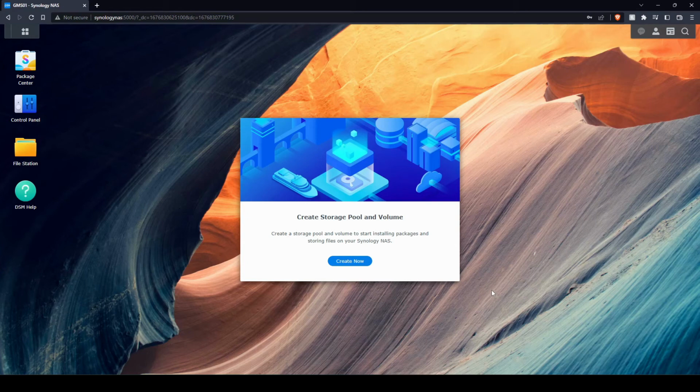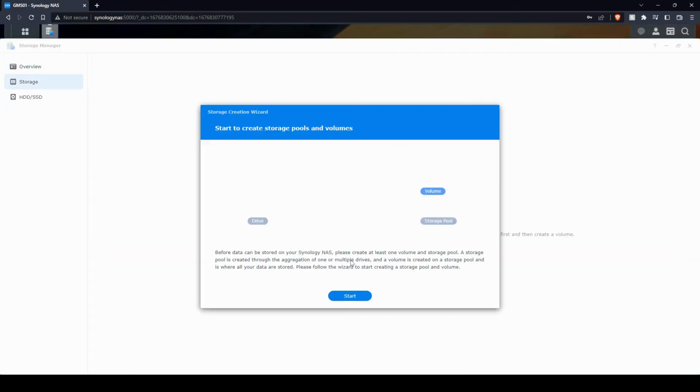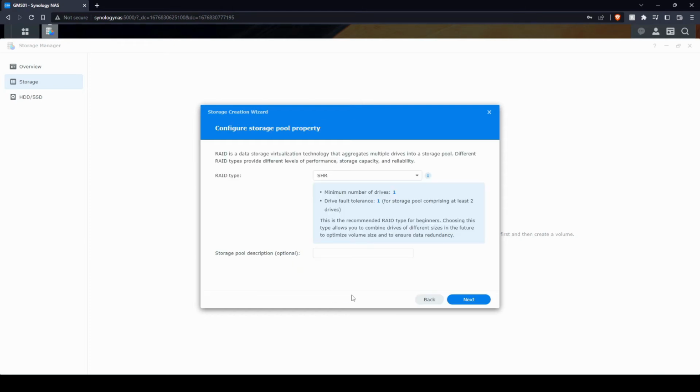Next, you'll be prompted to create a storage pool and volume. A storage pool is the collection of disks that you want to be grouped together for equal treatment. For most implementations, you'll want a single pool including all disks, but you could create different pools using separate disks using different RAID types if you wanted.